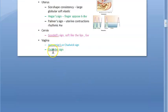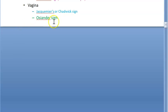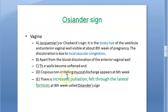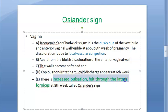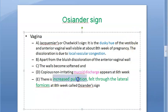Then you have the Osiander sign. Osiander sign is also at 8 weeks only. Basically, that's a sign of the vagina. So what will you see here in Osiander sign? This is more of a feeling kind of a thing. You can feel increased pulsation through the lateral fornices. So to know that the pulsation has increased, you should know how it will be before, isn't it? So this is Osiander sign. One more thing about the vagina is there can be mucoid discharge, okay, which is not under Osiander sign actually. Osiander sign is only about this increased pulsation, okay.